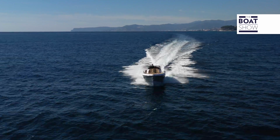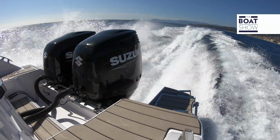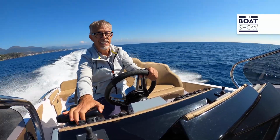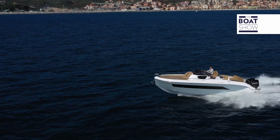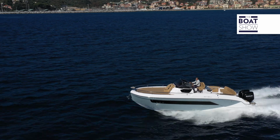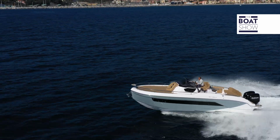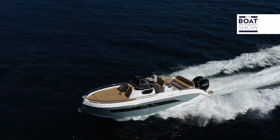Do you hear the roaring of the engines increase? That is because we are now at 5,000 RPM, 5,900, 6,000. I'm now over 50% trim. I keep the throttle down, 6,200 RPM, 6,400. It's light on the water. I hardly feel the waves at this speed. That's 46 knots.